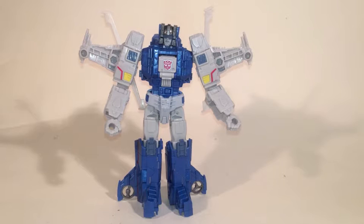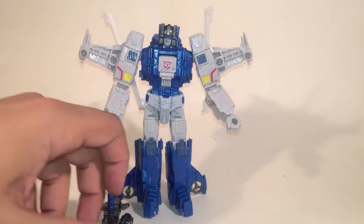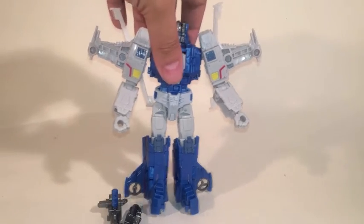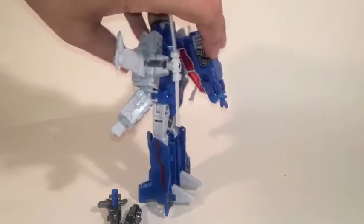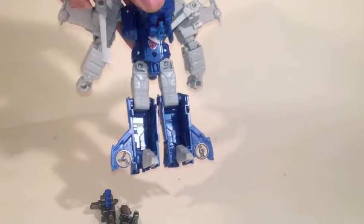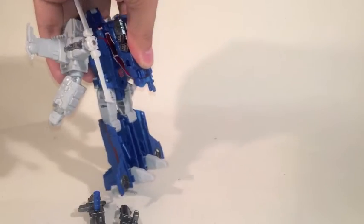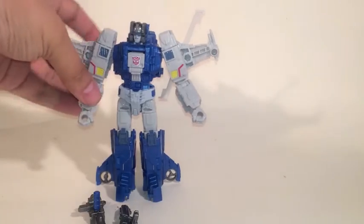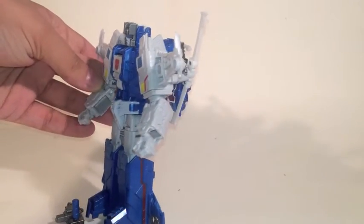So, for a toy with an additional gimmick and a lot of paint apps, is he worth tracking down? Well, considering that he does have all of that, comes with two very nice weapons, he's actually pretty good. He looks pretty good from the front, although there are huge amounts of both emptiness and kibble from the back, and the arms are okay apart from this sort of internal void here.